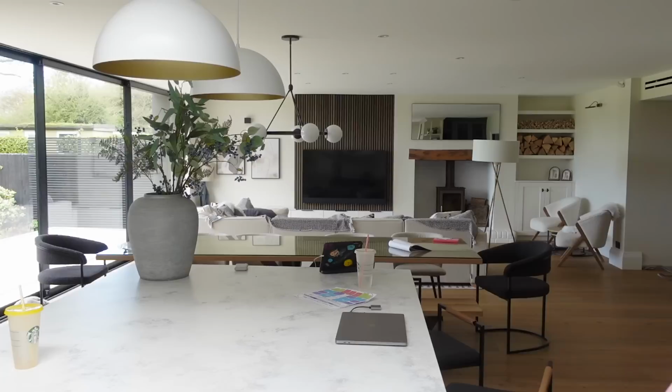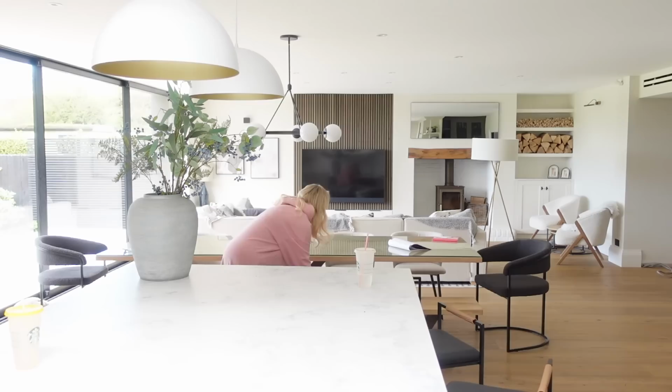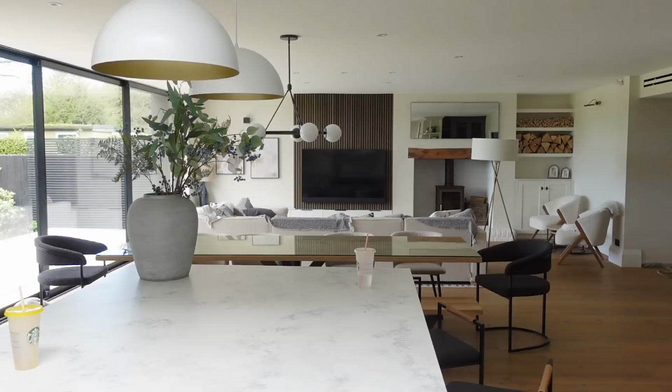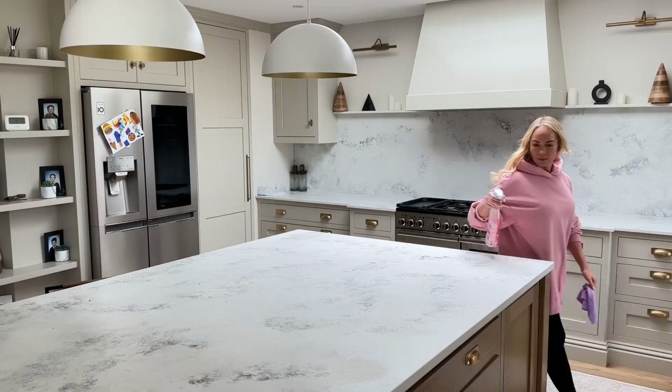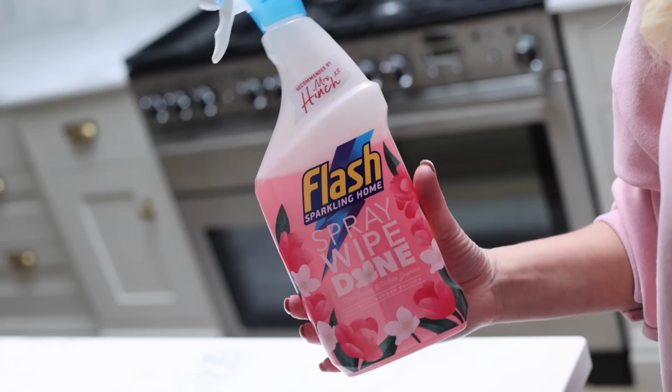So first off, we're in the kitchen, and there's just a little bit of general mess, so I'm quickly going to tidy that up. Sometimes I feel like I need a bit of a clean canvas to get started with a deeper cleaning as well. And once my surfaces are cleared, I'm going to wipe down my countertops with one of my favorite products, which is Spray Wipe Done. I've shared this before. It's so easy to use and effective, and this one is in the scent Pink Tulips and White Jasmine.